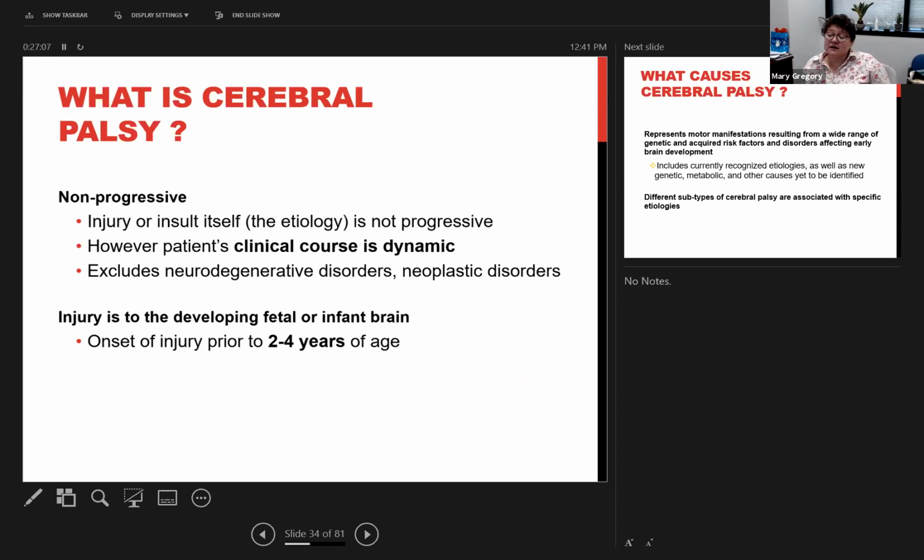So the picture clinically is going to change for these kids, but the ultimate injury to the brain in and of itself is a one-hit occurrence. The injury is static, and there should be no change in terms of the injury itself on your neuroimaging, like MRI, over time. You may see a progression in the appearance of the scarring, but the scarring should not change as far as location. You shouldn't have a spread in the scarring. It's just going to be there, and then how the child overcomes some of the deficits changes with time.